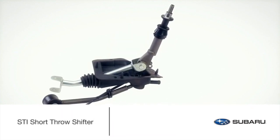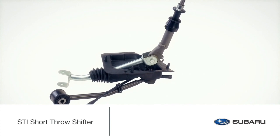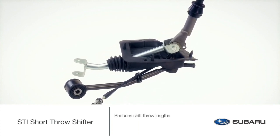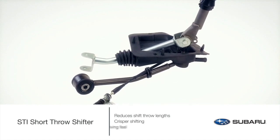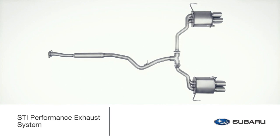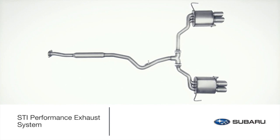Take your driving experience up a notch. The STI Short Throw Shifter significantly reduces shift throw lengths and gives your WRX or WRX STI crisper shifting and a sportier driving feel. The STI Performance Exhaust System lets you push the limits of performance.